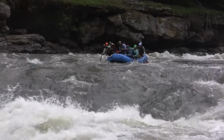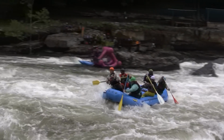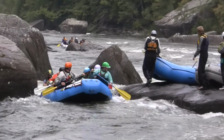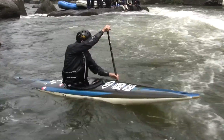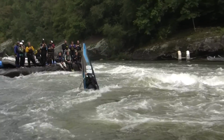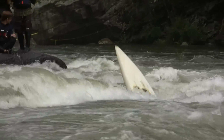More whitewater rafters dropping in here. Sweet Falls Rapid. Done. Looks like a postage stamp or a Box Canyon run. Yeah. That was really cool.